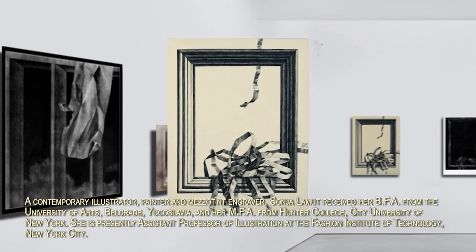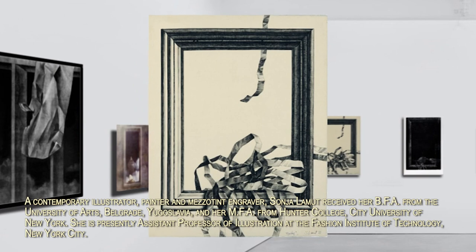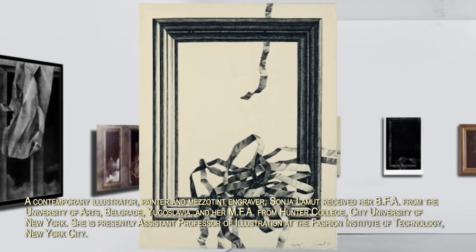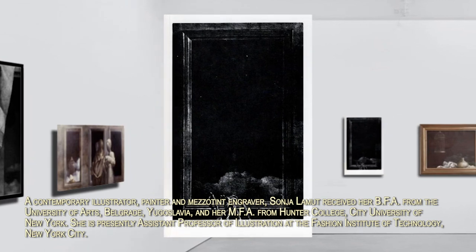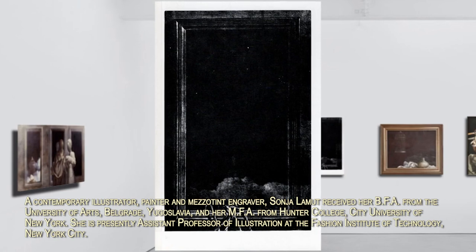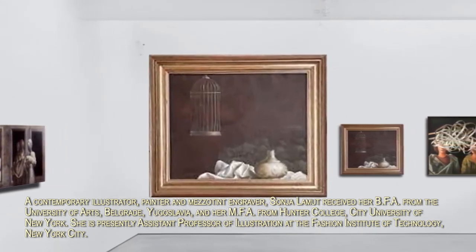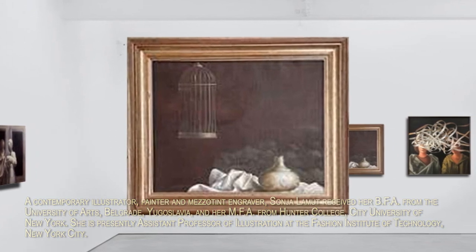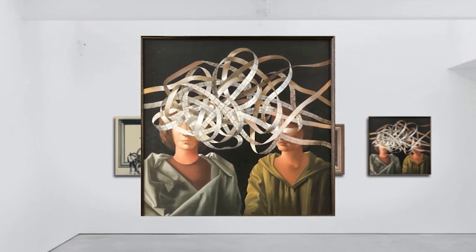Sonja Lamut's original mezzotint engraving, Cages, printed upon pure rag paper and with full deckled margins, as published in New York by the Associated American Artists, in an edition of 250 impressions. This impression is signed, titled and numbered by the artist in pencil along the lower margin.